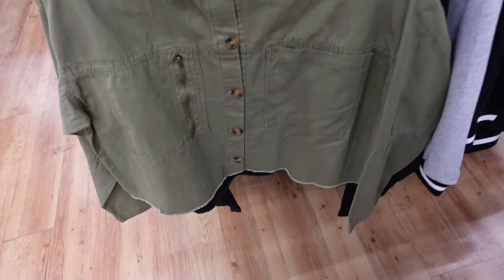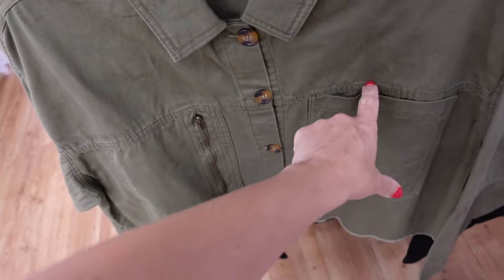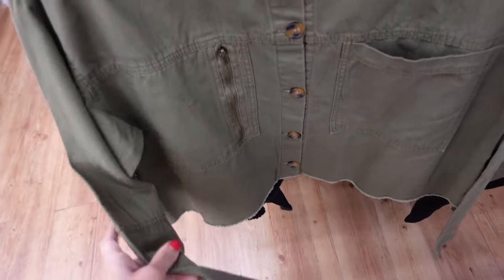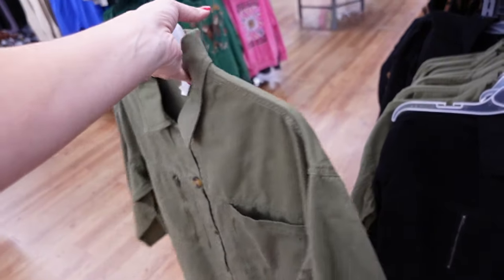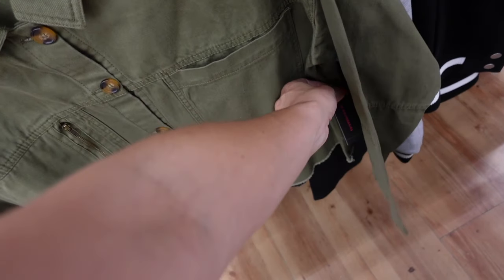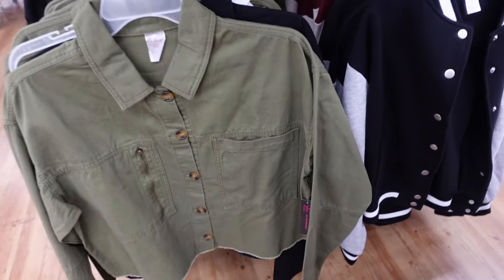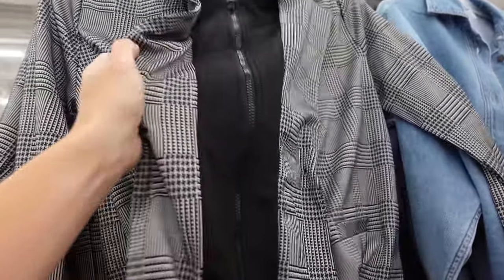Down twill jackets from No Boundaries. So they have the smaller collar, tortoise buttons, this little zippered pocket with the side pocket, relaxed through the wrist, that raw hem at the bottom, in the green, also comes in the black, and they're going to be $18.98.